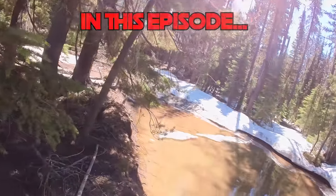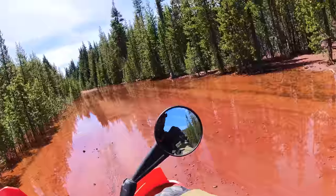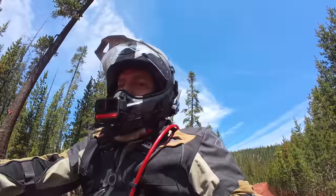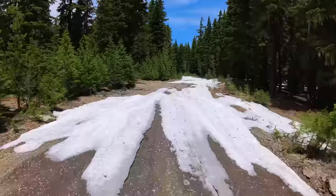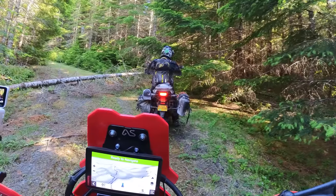So we have snow melt, and this is at least a foot deep. Okay, well, the road is flooded, so I'm gonna attempt it. This could be fun. Who knows? Really? Damn it. End of the line.